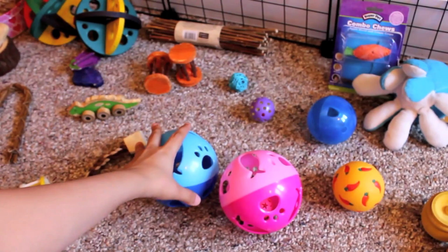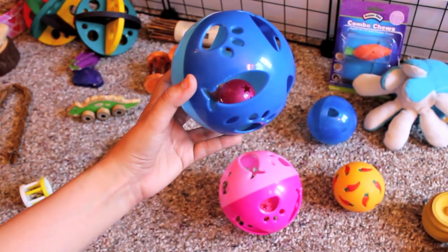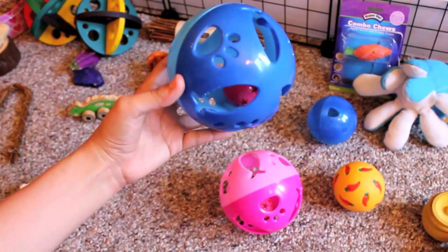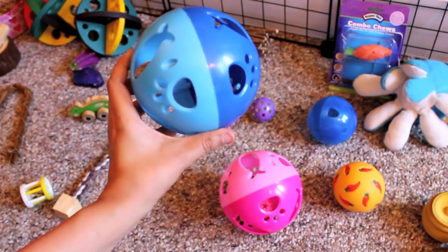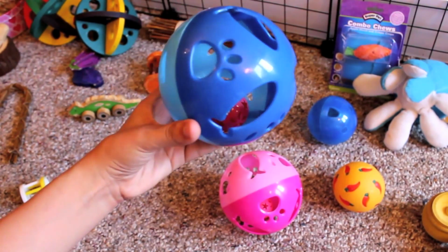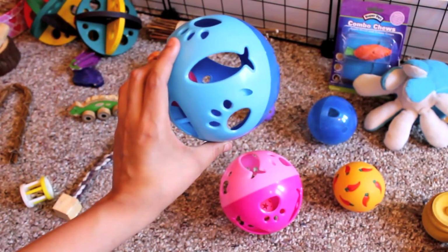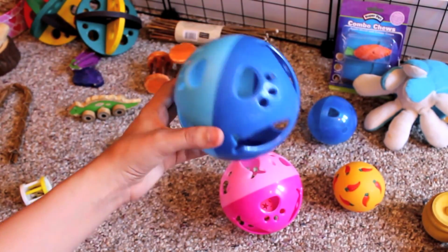Okay, so first toy that I have here is this little jingly ball. It's just a cat ball in plastic with another ball inside with a little jingly bell, and it rattles when you shake it around. And I find that my guinea pigs like this toy for floor time. When it's in the cage, they don't use it very much, so I mainly just reserve this toy for floor time so they have something different that they haven't used in a while.